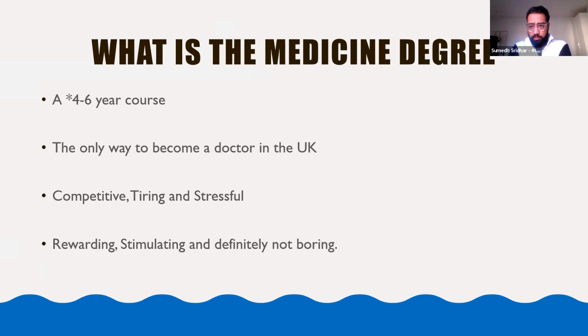Traditionally it's a 4 to 6 year course, 4 years only if you're doing graduate entry medicine. So if you've done a degree and then you go into medicine, but generally it's 5 to 6 years. Every university will be 5 years minimum. Some will be 6 because they'll make you take a year out in the middle to do a separate degree. So for example, universities like Imperial College London, Oxford, Cambridge, they make you take a year out to do another degree in the middle. But medical schools like Leicester, Lancaster, Keele, Birmingham, they don't make you do that. So it's 5 years.